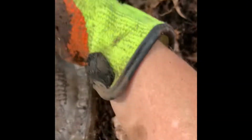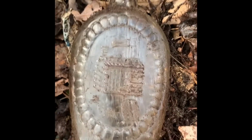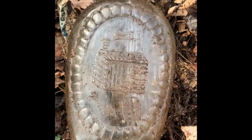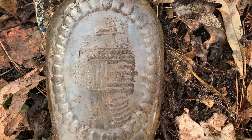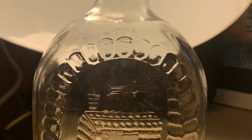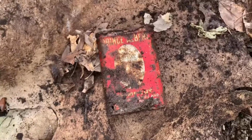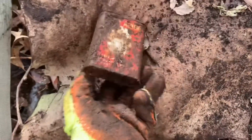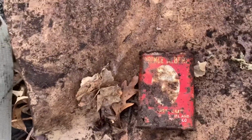Oh y'all, look at that. This is the first time I found one of these. Look at that. That is cool. That is so cool. Log cabin. Oh, this is the first time I found one. Bucket lister, y'all. All right. There's a Prince Albert I might could take home and get cleaned up. I don't know. We'll see. This is probably my last find for today, y'all.